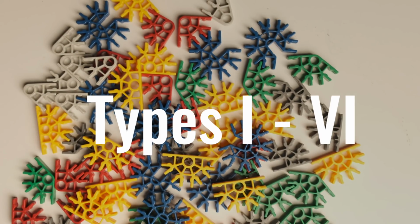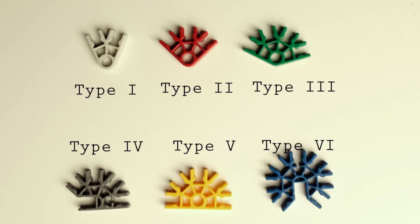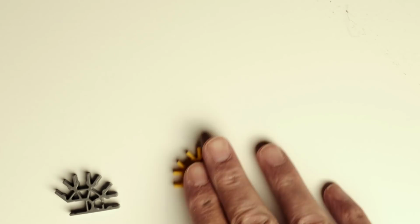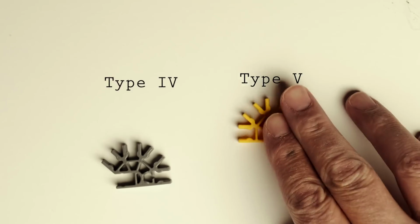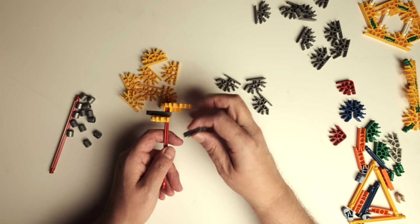Okay, let's break it down. There are 6 types of crystals: type 1, type 2, type 3, type 4, type 5, and type 6. But to understand this, we only really care about type 4 and type 5. So first, let's build a chocolate bar with both types and see what we end up with.